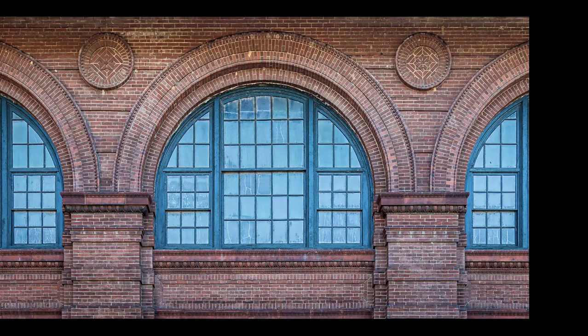Cool windows, great color. This was cropped down to a 16:9, a cinematic kind of format, but it was, of course, originally shot a little larger because I knew I wanted to get into a nice little symmetrical take on this gorgeous old building.